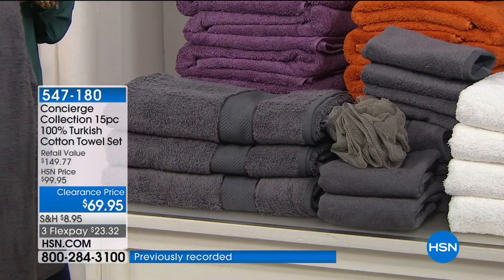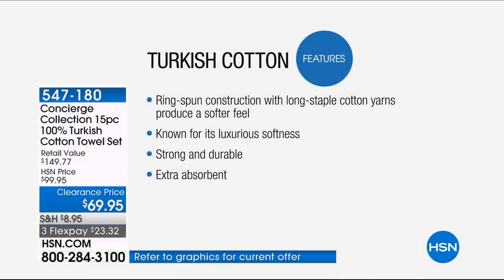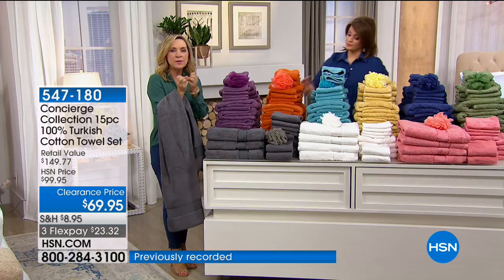Let's talk Turkish cotton. It is the best. Why is it the industry best? Because it is not only a long staple fiber cotton, it's grown in the perfect climate. So it's softer, it's more durable, it is definitely more absorbent. And then it's ring spun, and when you ring spin the yarns, they're softer against your skin. So these feel good. They're really absorbent. They're great. And the thing about Turkish is it's quick drying. It doesn't hold the moisture.